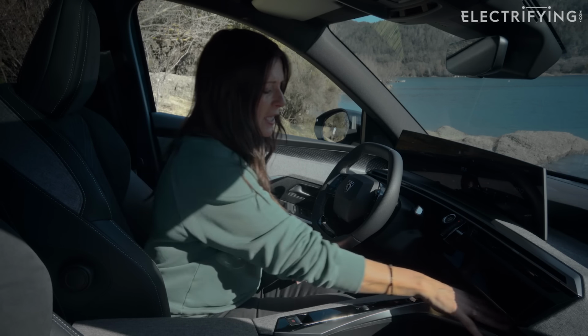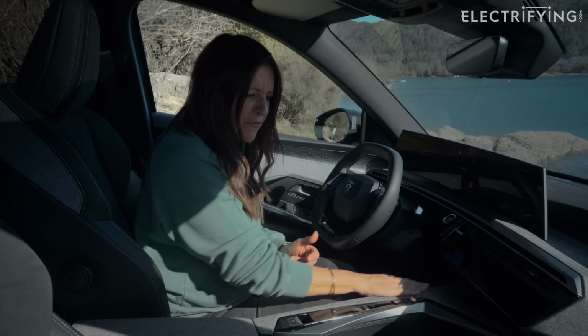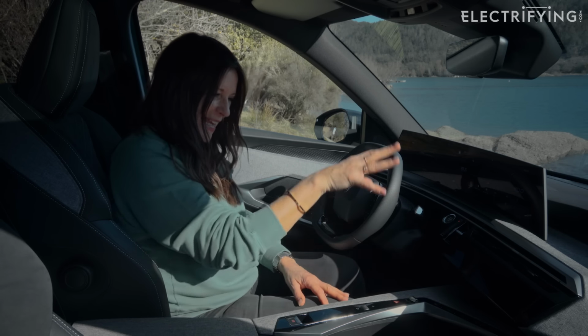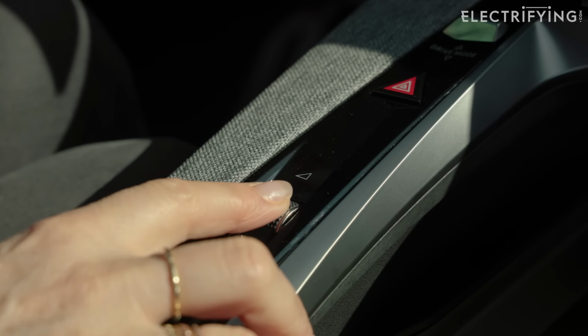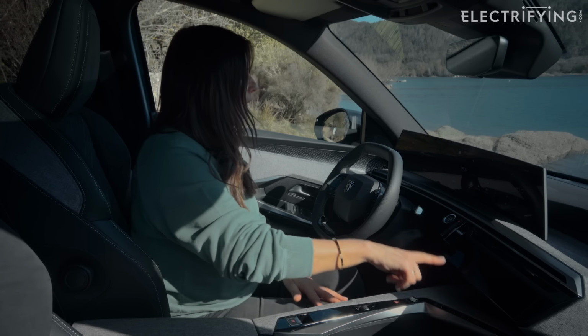I like the way it stands out with this lighter grey fabric, which is around the interior, which looks and feels really nice. But it's not just there to look good, it's also practical. You've got the car's main controls easily right in your reach here. You've got different driving modes, volume, which I really like having it there, and also climate controls.